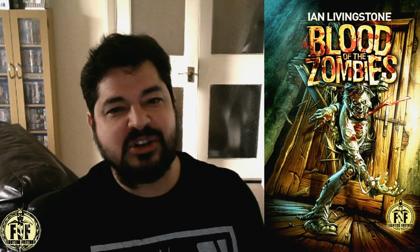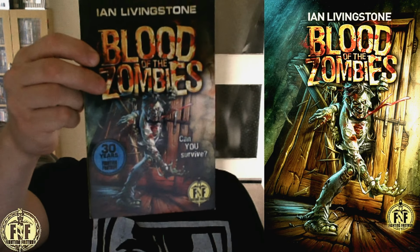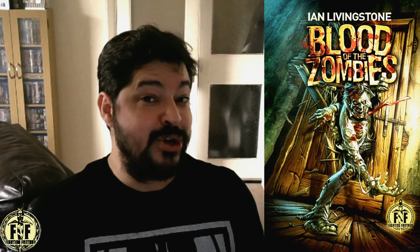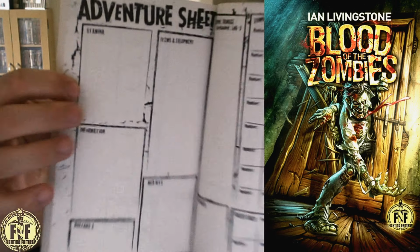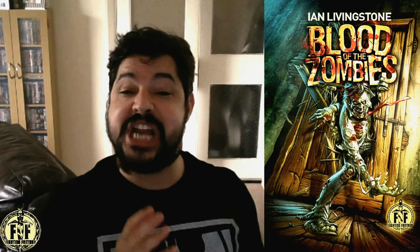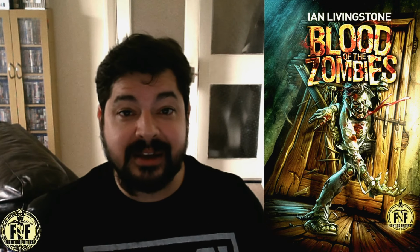Now, very interesting as the final release for the Wizard books is that the front cover goes back to that old Fighting Fantasy Puffin release, especially with the green spine there. But what is new, and a first for Fighting Fantasy, is that the adventure sheet only contains entries for your stamina and your damage. There is no skill, there is no luck. It's literally how long can you last.